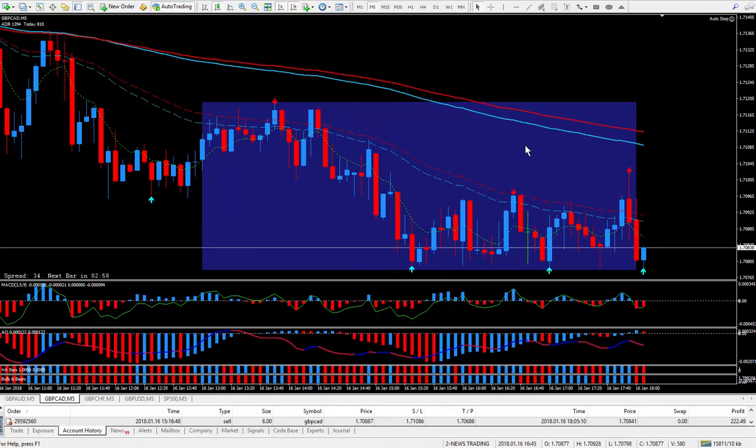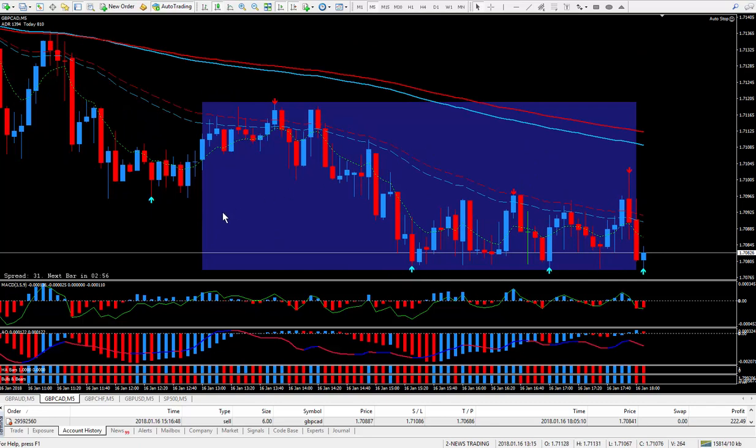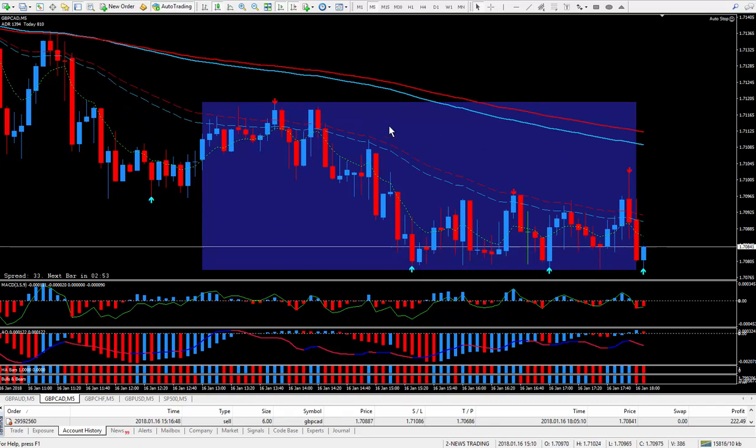But I'm done for the day. It's the way life goes. Some days are good and other days are so-so. And this pound CAD looks like it's just going sideways.